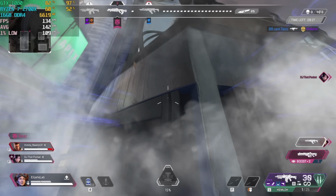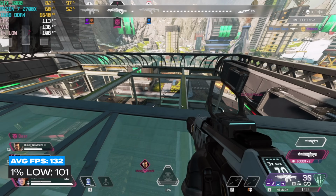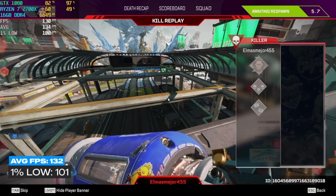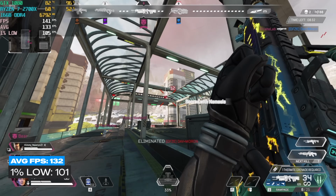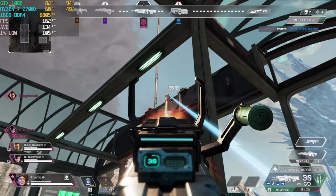In Apex Legends, I played at 1080p with high settings, except on the shadow and lighting options, I had those toggled to low, and with that, we were able to average 132 FPS with a 1% low of 101. Apex used to be harder to run, but it's gotten pretty optimized over the years, so that's awesome for budget gamers. Unlike Fortnite, which I swear only gets harder to run.